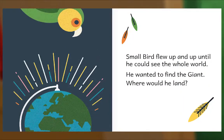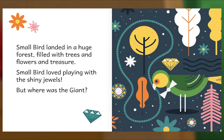Small Bird flew up and up until he could see the whole world. He wanted to find the giant. Where would he land? Small Bird landed in a huge forest filled with trees and flowers and treasure. Small Bird loved playing with the shiny jewels. But where was the giant?